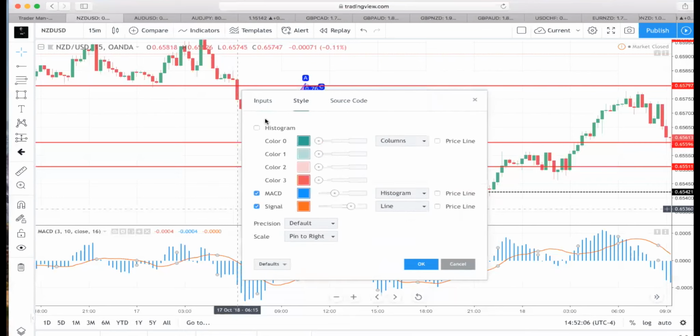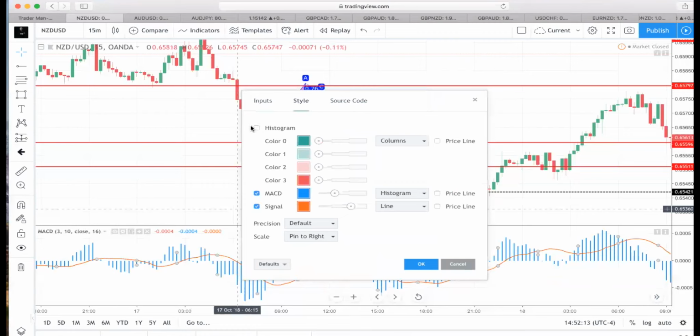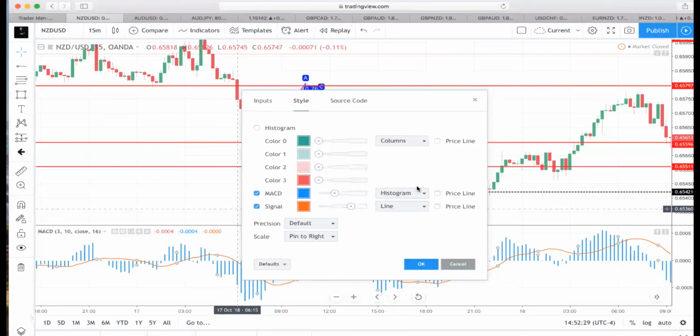Next thing you're going to do is go to styles. Now, this histogram is going to be checked, so uncheck the histogram. Come down here to where it says MACD and make sure this is checked. Now, come over to this drop-down menu, because the default comes on line, so we're going to want to change it from line to histogram.